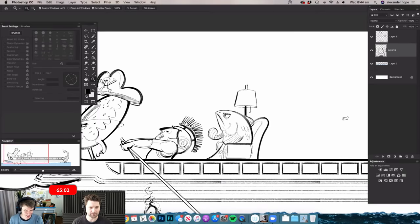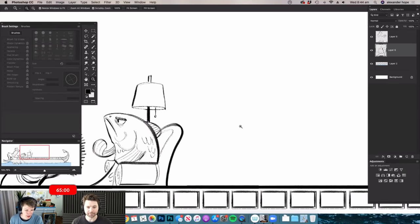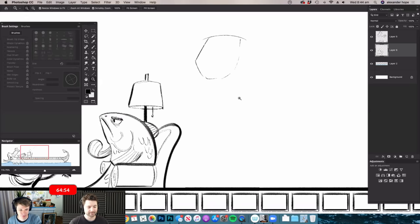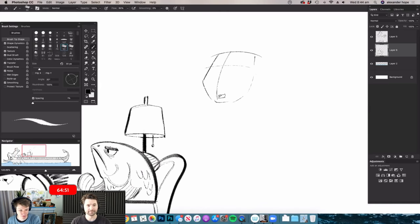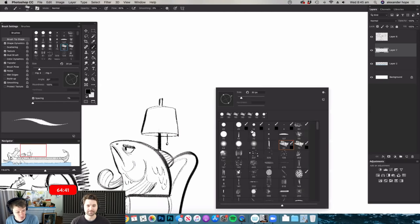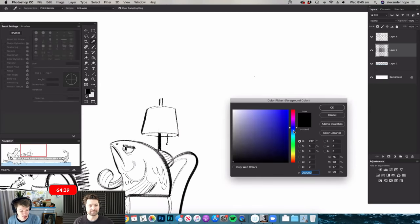Let's see if I can find some better music. Here we go. Cool, all right. Let's try a Viking here. I'm going to spend a little time actually sketching this character out. So let's get a sketching pencil out to do a bit of that work.